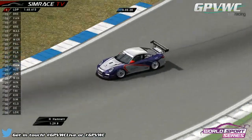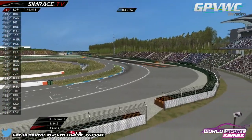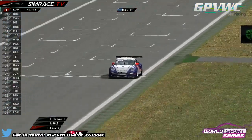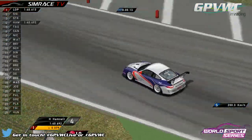It's been looking quite neat and tidy so far, and he takes the penultimate corner really nicely. He takes the final corner really nicely as well. Good last section for Hamnet. Does that get him pole position though? No, it does not. It's P4 once again.